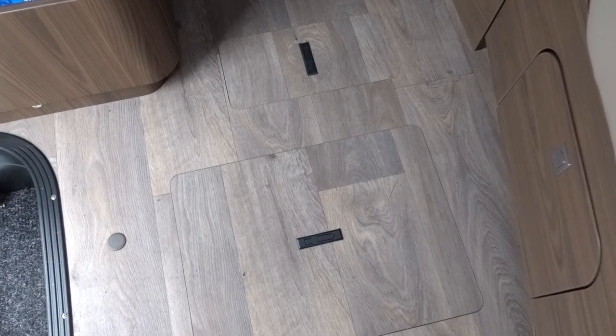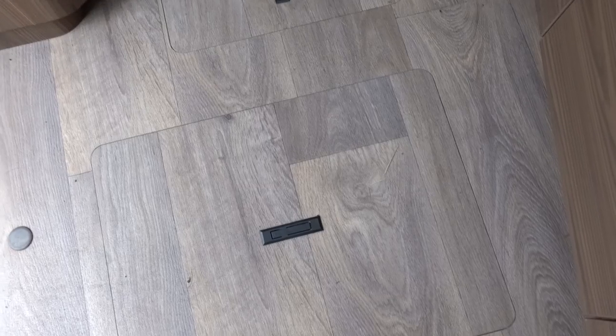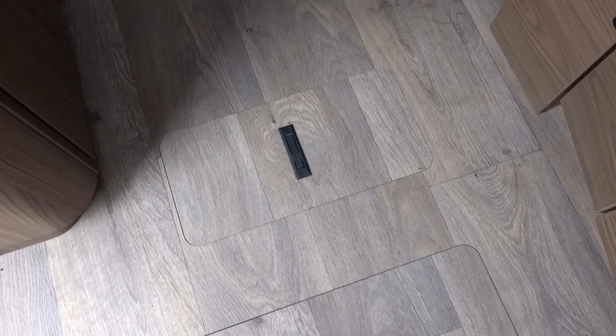Now, one thing that doesn't particularly worry me, but I know it worries some of you, is that there are lots of service hatches and access hatches on the floor, and they do not line up. The pattern on the service hatches does not line up with the pattern on the lino. I'll be honest, folks, it doesn't really worry me, but there are people who've watched my videos, Becky, hello, and they do say they couldn't actually buy a Hymer because of their OCD of the floor panels not lining up.